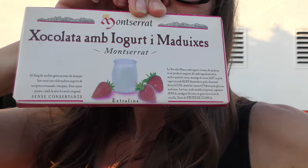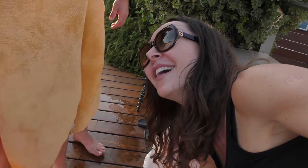Let's see what candy Tyler gets. Woo. We can't look. Don't look. Sorry. Strawberry chocolate. So what is that? That's strawberry flavored chocolate? Yep. It looks like it. And then we gotta pick a fruit. Who knows, because we can't read Spanish. It's white chocolate.